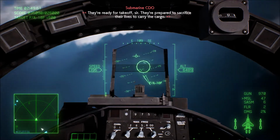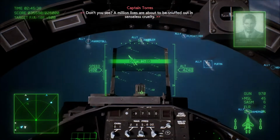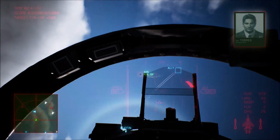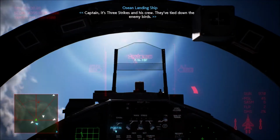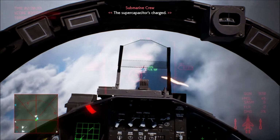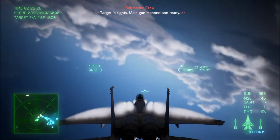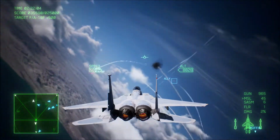They're prepared to sacrifice their lives to carry the cargo. Captain. Strider 1, missile away. Lives are about to be snuffed out in senseless cruelty. No one must be sacrificed to put them to rest. Captain, it's Three Strikes. They've tied down the enemy bird. Our manifest might make it through. Supercapsule's charged. Great. Target in sight. Main gun, bandit ready. Let the LRSSC take care of the enemy aircraft.